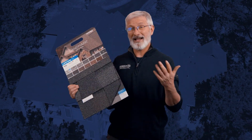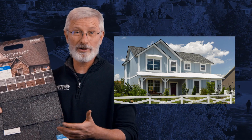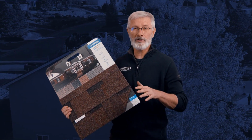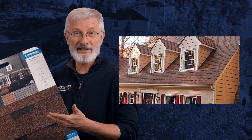Well, what if your house is a pastel color, like light blue or light green? Then I think a dark gray shingle with some highlights is going to look great. Well, if your house has some red brick accents, or the house is a warm cream tone or a darker shade of tan, then something with a combination of brown and red looks really good. I happen to really like CertainTeed's Burnt Sienna.